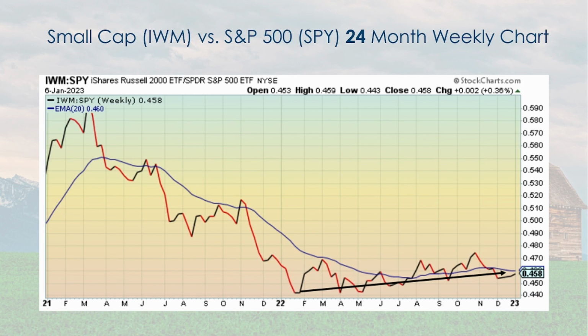When I compare the small cap index, IWM, Russell 2000 index, to the S&P 500, SPY, if it goes up, IWM is the numerator, SPY is the denominator. So if it goes up, that favors small cap. If it goes down, it favors large cap, S&P 500. So it's a 24-month weekly chart. You can see at the end, for almost the entire year of 2022, it was not favoring either one. It went up and down a lot. But it looks like it's gradually moving in an upward direction, which is slightly favoring small cap over large cap.